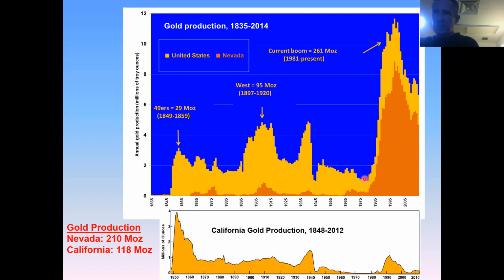up until this point here, but you see this little blip here, that's the discovery of the first Carlin type deposit on the Carlin Trend, named the Carlin deposit. And so you see that blip, and then all of this is production from the Carlin Trend, from that Getchell mine area, from the Cortez area, and this is the current boom, 261 million ounces of production underneath this big blip in here.